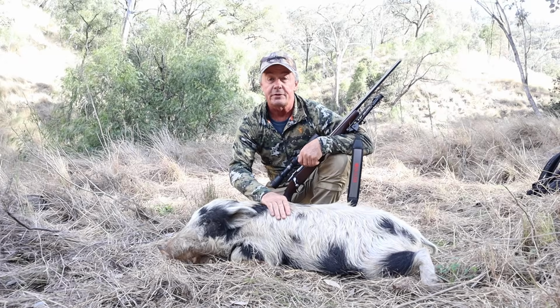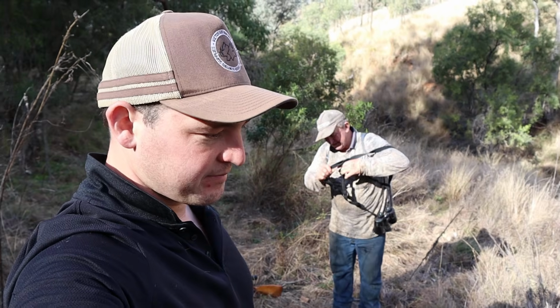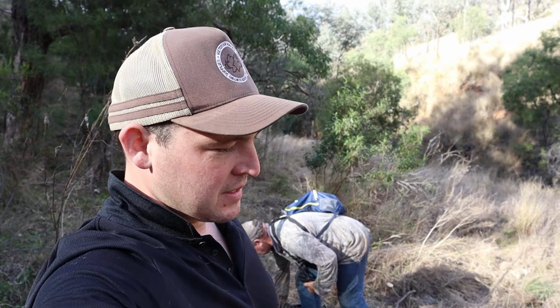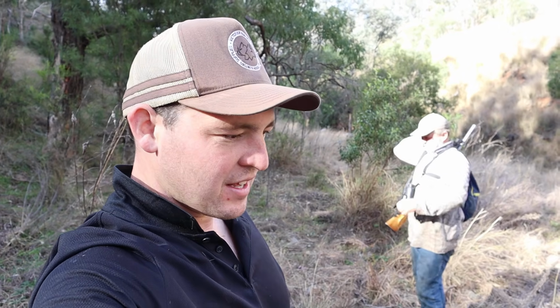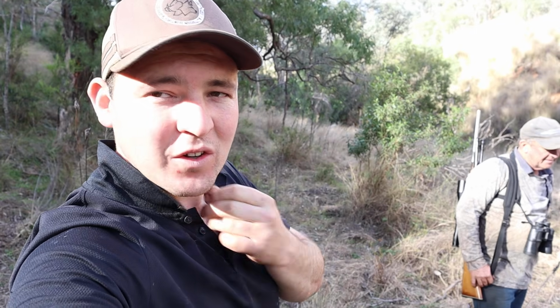We've got a goat and a boar this afternoon, so we're really happy. Successful afternoon. Dad got a goat there for dinner, and this pig, like Rob was saying, we've been keeping an eye on him the whole day, and on the way back Rob got to have a shot at him. So awesome. Let's keep going.